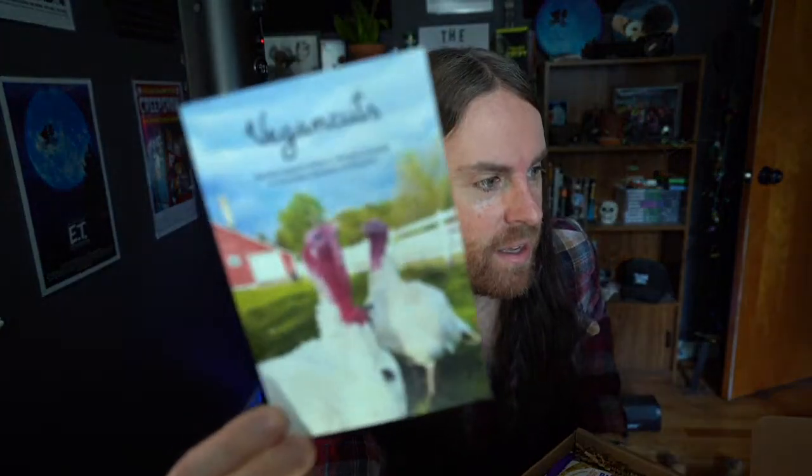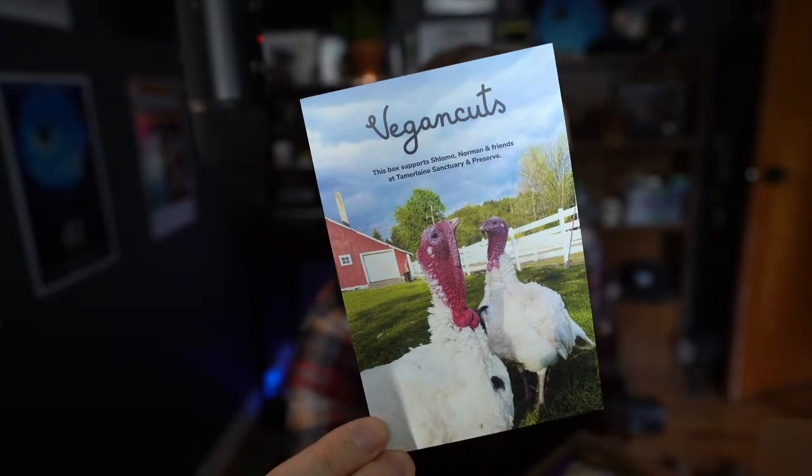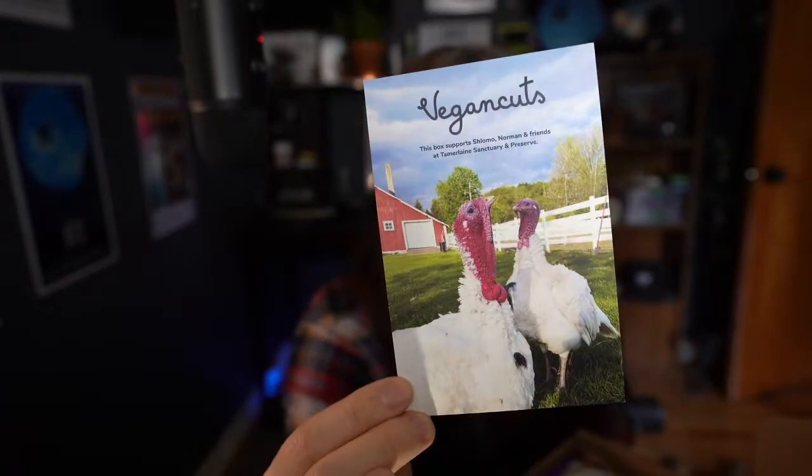Okay, we're just gonna cut that piece of tape and open it up. Some of the proceeds for the Vegan Cuts box always go each month to a different sanctuary, and it goes to my buddies over at Tamerlane this month. Tamerlane Farm Sanctuary over in Montague, New Jersey. I love these guys. I've done videos over there with them, and I need to get back down there and visit. So Tamerlane Farm Sanctuary. Awesome. Glad to see that. Go check them out too, Tamerlane Farm.